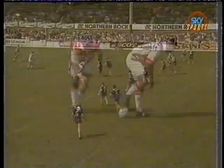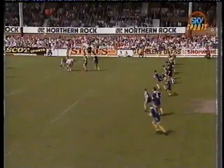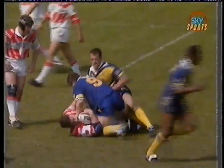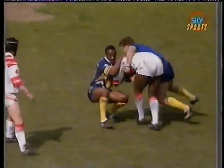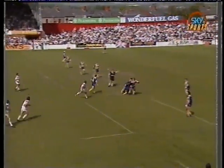Lovely sunny day here at Knowsley Road, but certainly not as warm as it was on Friday when Wigan took the field against Castleford. There's quite a breeze blowing here, and the players, I'm sure, will be thankful for that. Now George Mann. St Helens aiming to reach Old Trafford for the second successive year to meet their old rivals Wigan. And everyone in the Knowsley Road camp, I know, anxious to get there, but so too are Leeds.